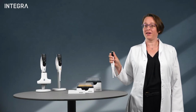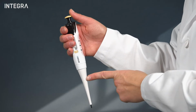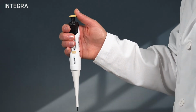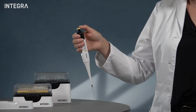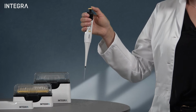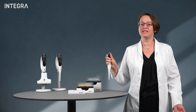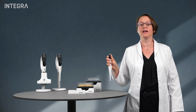Hello! Let's talk about pipetting angle. You might not think it, but when pipetting, the angle at which the pipette is being held can play an important role in ensuring good results. Generally speaking, it's always best to keep the pipette held at the same angle for as many pipetting steps as possible. Simply put, the more consistent you remain, the more precise the results will be.